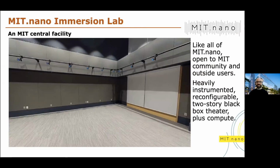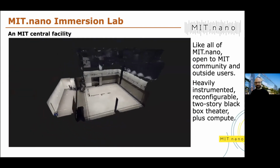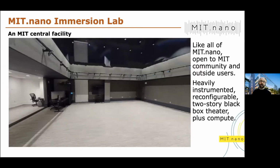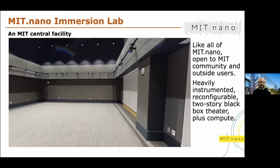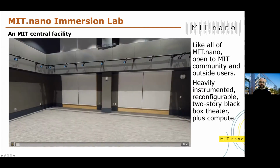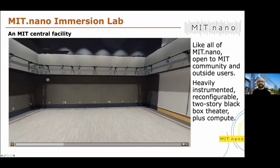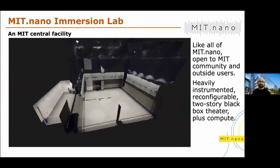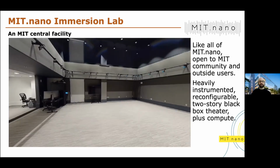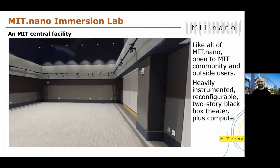The Immersion Lab sits inside of MIT.nano, and my background is the MIT.nano facility. Like all of MIT.nano, the Immersion Lab is open to the MIT community and to outside users. It is a heavily instrumented, reconfigurable, two-story space, a black box theater, plus compute that allows us to use the human as a specimen in the instrument that is the Immersion Lab.